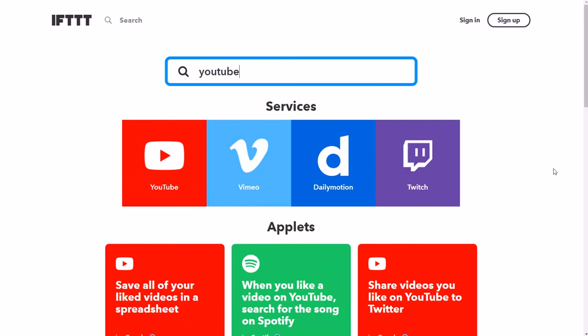So you can automatically share your YouTube videos in a lot of places just by signing in to YouTube through this website, which has a free account, by the way, and signing into the other one, like if it's WordPress or Pinterest, for instance, and then you can automatically share your YouTube videos to some of the main social media platforms.